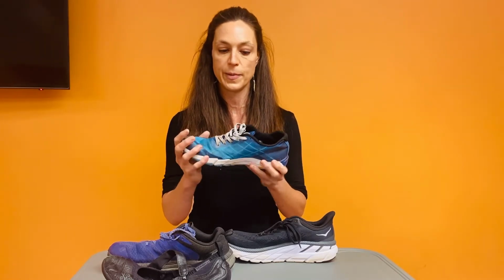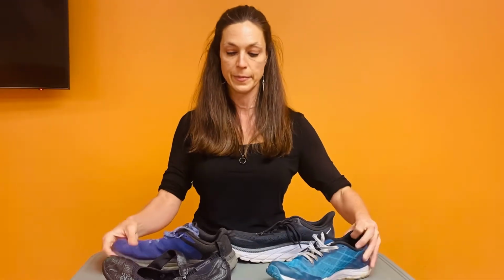If somebody is dealing with, let's say, plantar foot pain, and particularly maybe some plantar fasciitis or arch pain, having a shoe that breaks in the middle like this may not be the best fit for them. They may prefer something that has some stiffness so they don't have a lot of motion as they get better with their arch pain.